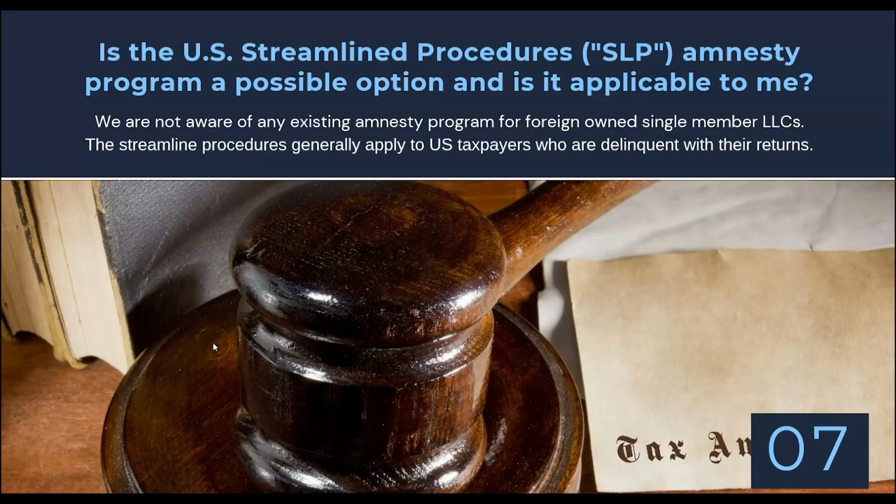Now, another question is whether the US Streamlined Procedures or the amnesty programs are a possible option, and whether they are applicable for foreign owners of US single-member LLCs. I would say that I'm not aware of any existing amnesty program for foreign-owned single-member LLCs. The streamlined procedures that this person is asking about generally apply to US taxpayers who are delinquent with their tax return, and they do not apply to foreign owners of US single-member LLCs.